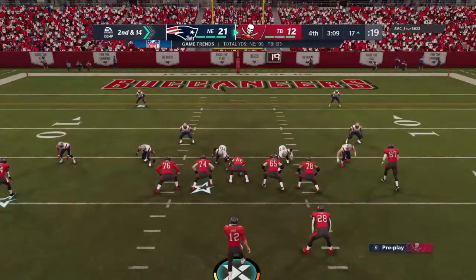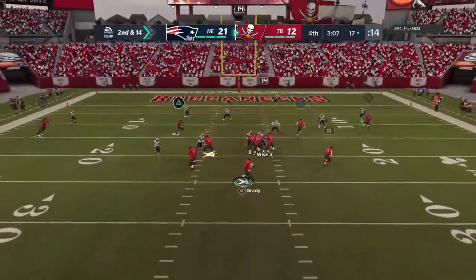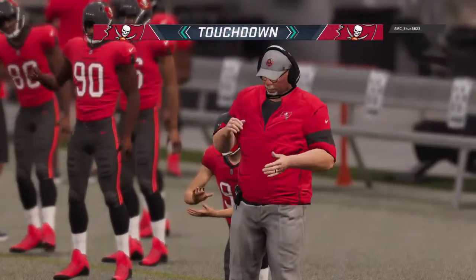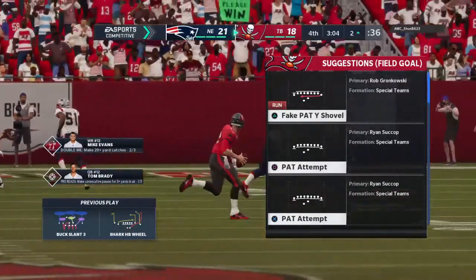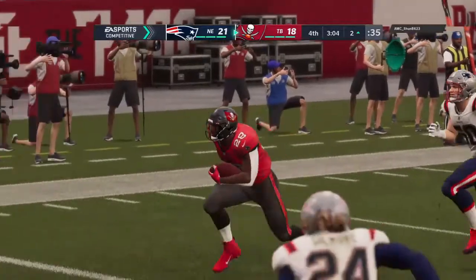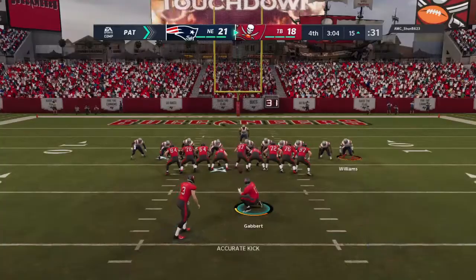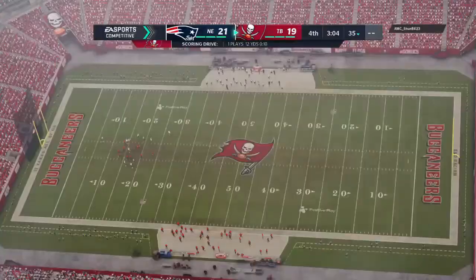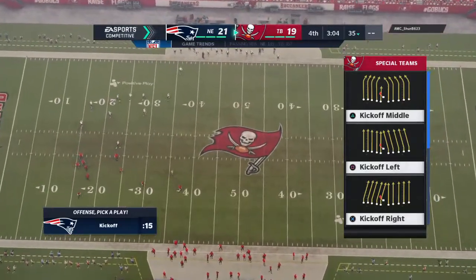So the illegal forward pass also costs them a down, and now it's 2nd and long. From the gun, Brady flushed out right. That is caught inside the 5. And he's into the end zone. Touchdown, Buccaneers. From 17 yards out. And the Bucs capitalize on the short field as they take it in for 6. Extra point try now for Succop. And this time he gets it to go as it is up and good. The score, Patriots 21, Buccaneers 19.